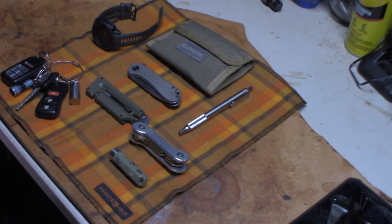When we come up with around 250-300 bucks for all my, well, probably a little more than that. So anyway, EDC can get expensive.